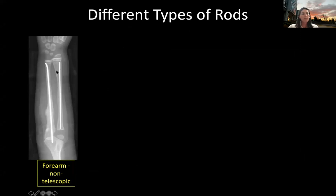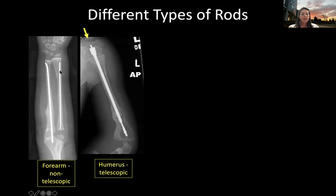In the forearm, for the radius and ulna, we tend to use what we call K-wires, or non-telescopic rods that are smooth rods that don't have threads on them. This is an example of the telescopic Fassier-Duval rod for the humerus. You can see the threaded fixation in this part of the bone and in this part of the bone, and then the telescopic feature with growth.